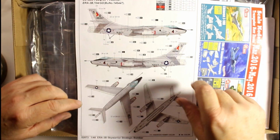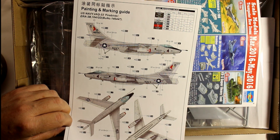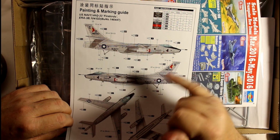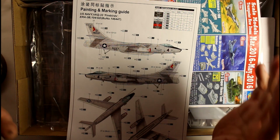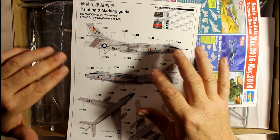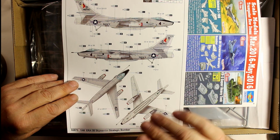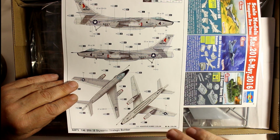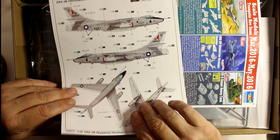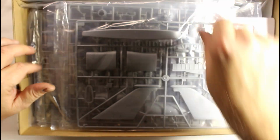And here we have our call outs for our decals, painting colours and things like that. A really nice coloured sheet. And as you can see, this thing's got some beautiful markings on it. There's quite a few different colours on there, even though it looks like just a grey aircraft with a little bit of white work. This thing actually has a few different colour variations on it. So it's going to be a little bit of masking to get this right. But hopefully those markings will break up that colour, rather than having a dead grey colour. Bit of an advertising sheet here.